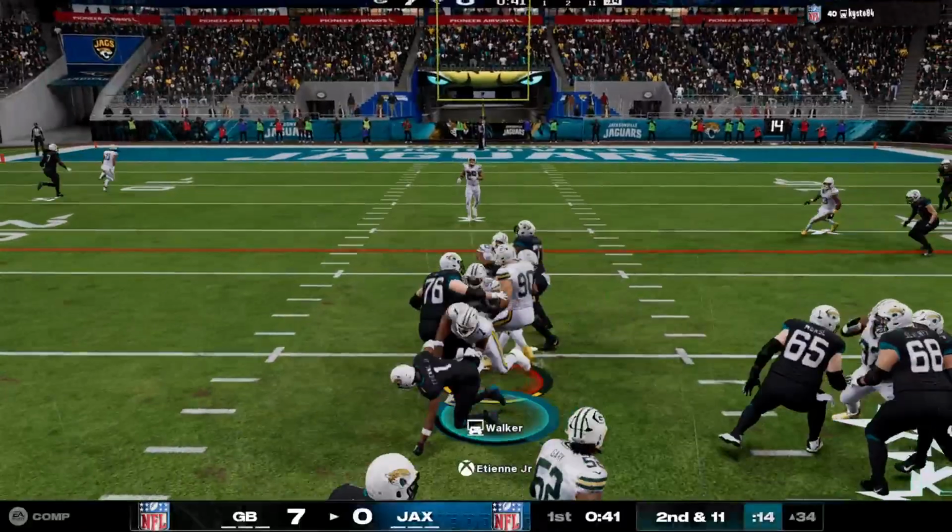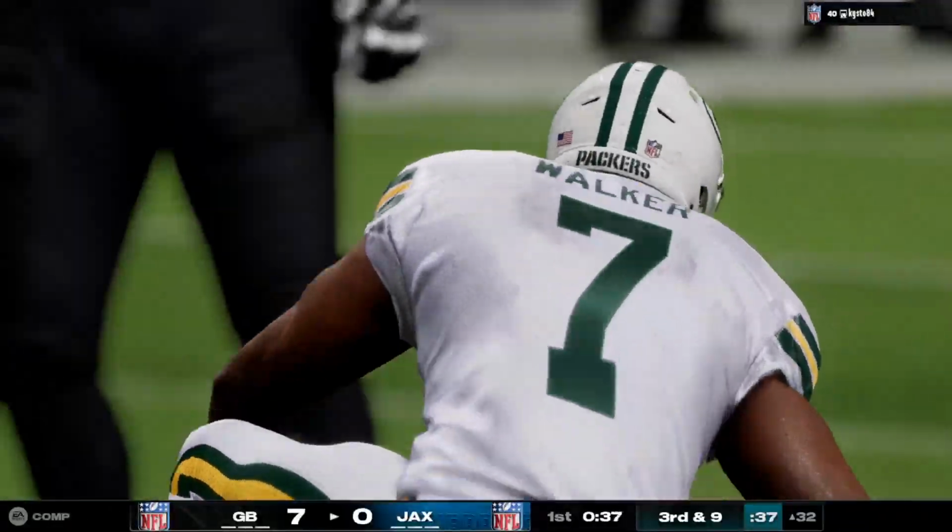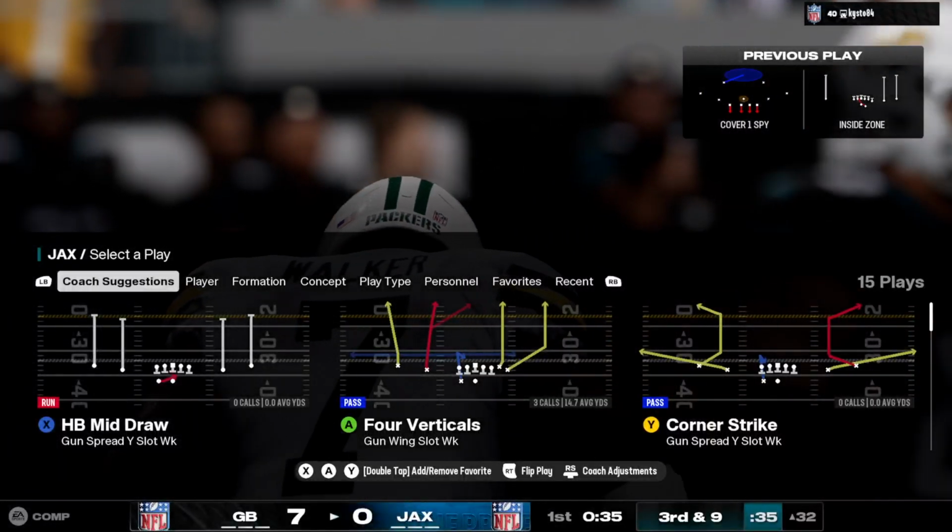Once again, it's ETN. He'll move the pile forward. Let's give him a couple. Way Walker, the linebacker, on the tackle.